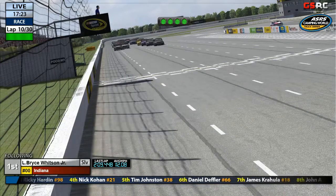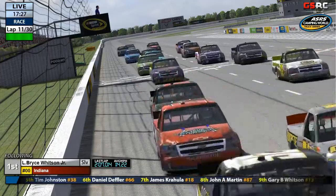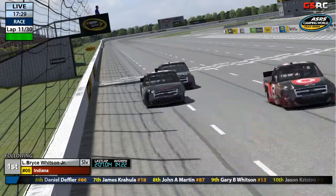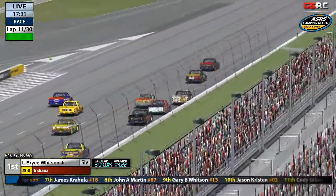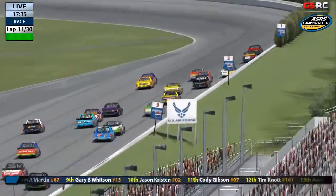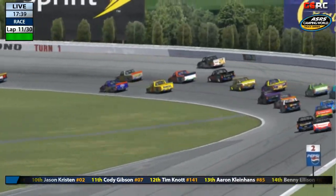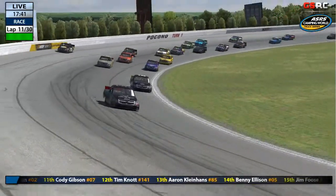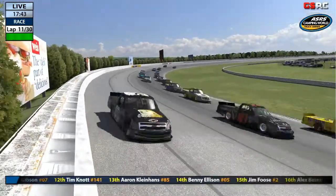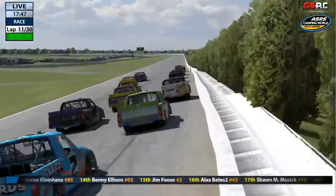Here goes Bryce Whitson, and Malachi does not get a good restart. Ricky Hardin easily goes for the second, and all these trucks, Nick Cohan in that great quick beat truck, going to make it 3 wide under Malachi. That's the number 38 truck of Tim Johnston below him. 3 wide into turn 1, and Nick Cohan's going to try and come out on top. Malachi goes up, almost crashes the wall, and Tim Johnston's going to get away in force while Malachi's kind of just falling back down the high line.